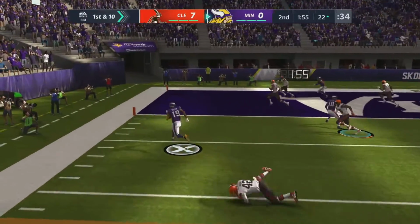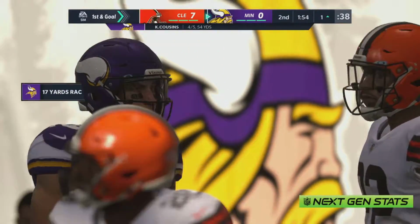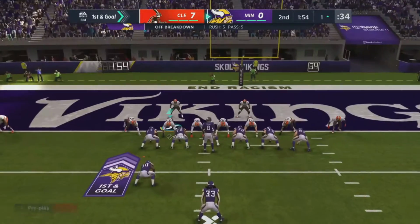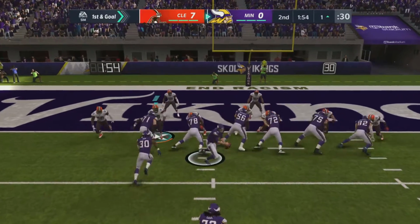Cousins throw complete to Thielen. And so close, he gets it to the 1. Out of bounds right there. I don't think there's anyone who could possibly doubt how fast he can run in the open field. But if there were, he silenced those thoughts there.